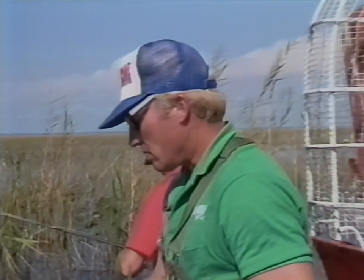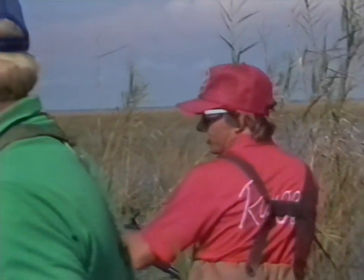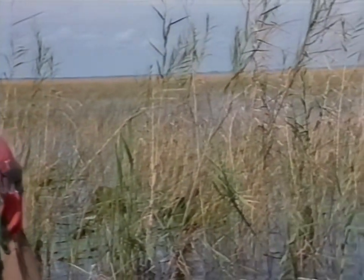Oh, I know, it is clear. What kind of grass is this? This is a really neat kind of grass. This is needle grass here, isn't it? A lot of it. Needle grass and joint grass.